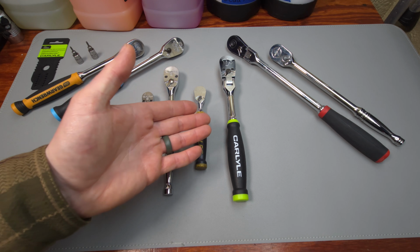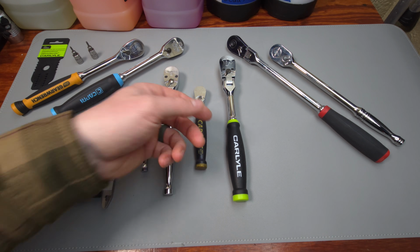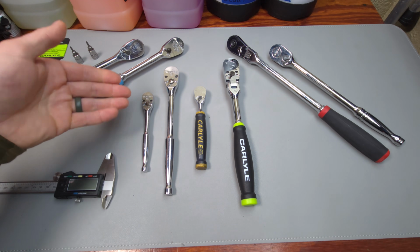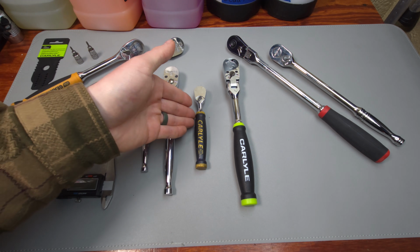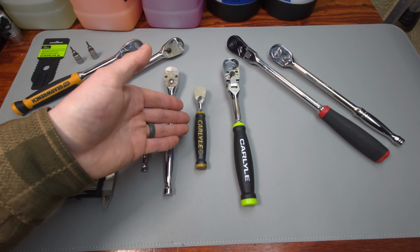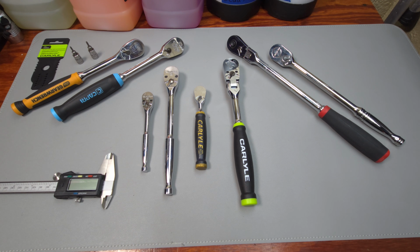Here we're looking at the new Carlyle ratchet, and we're going to be comparing it to some of the other ones that I have, some of the old 60 tooth, one of the new 90 tooths. I do have a 1/2 inch drive, but I don't have it here, so unfortunately I can't compare it to it.